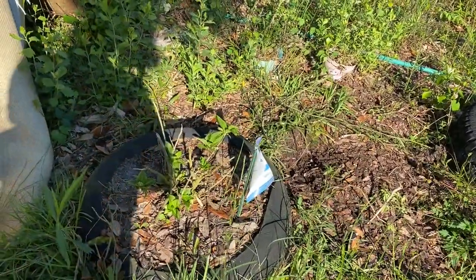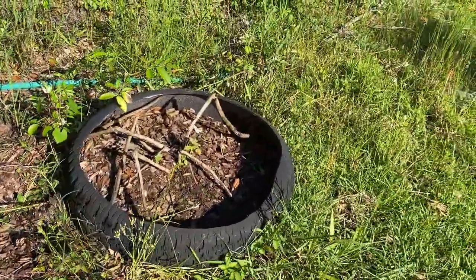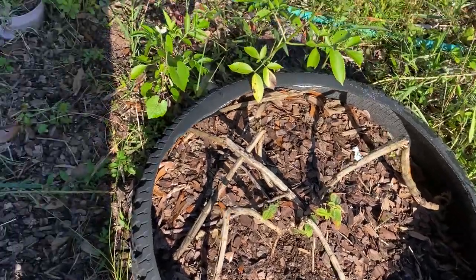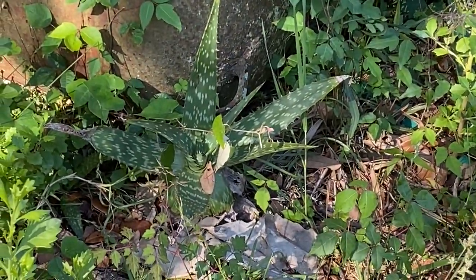Okay, over here, my blue hydrangeas are coming back. And the velvet broadleaf is coming back too. I cannot remember the name of that. And then I discovered over here, I have an aloe plant. Didn't even know it.